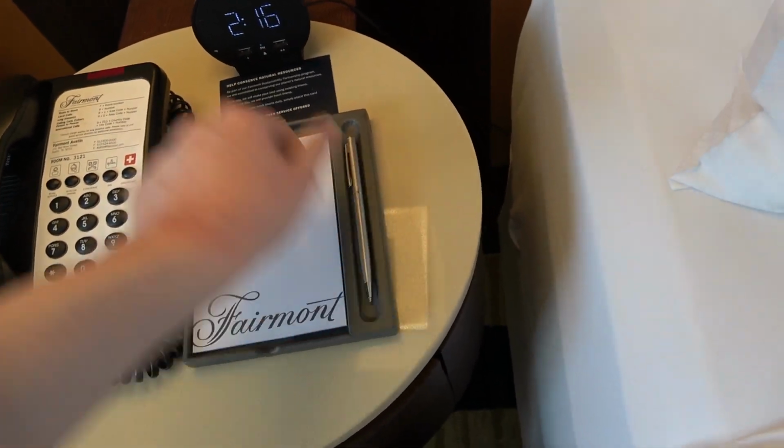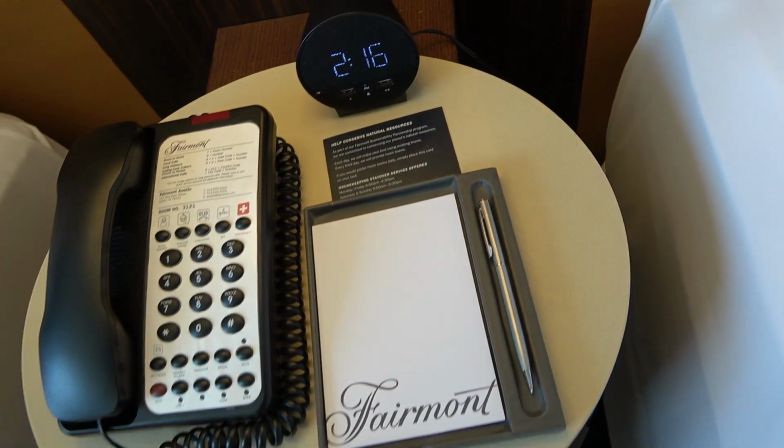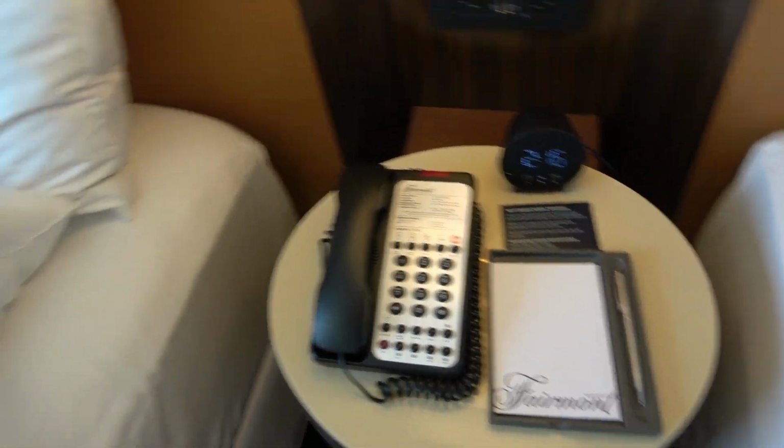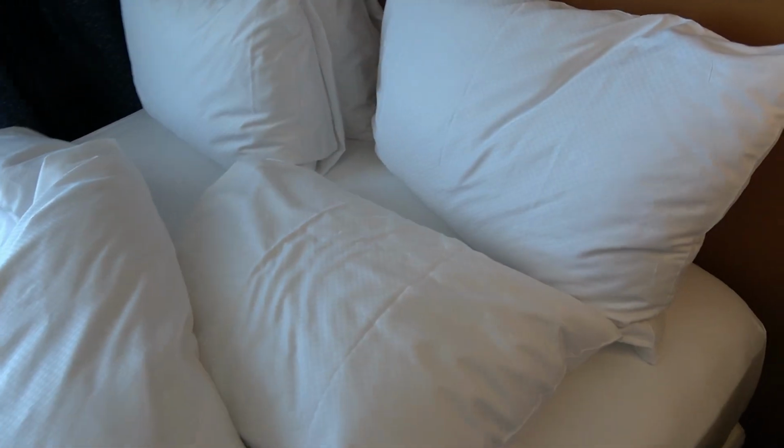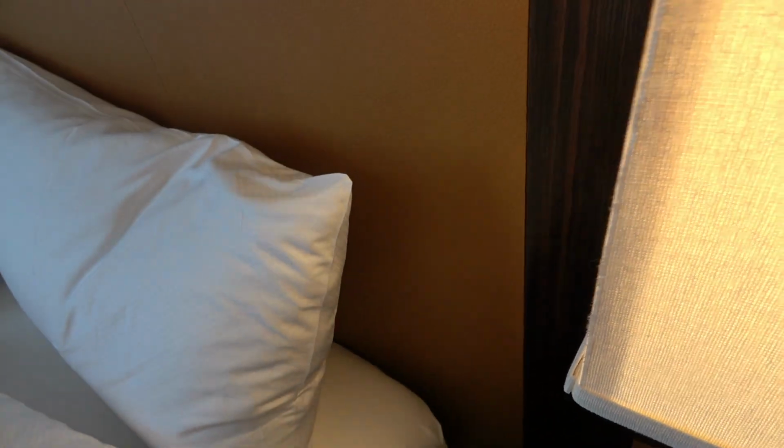Another metal pen, very nice looking alarm clock. This thing where basically if you put things on the floor, they'll remake the bed with new sheets, but if you leave them on the bed, they won't. Reading lights, wow, very nice.